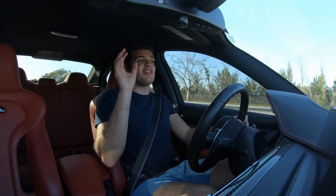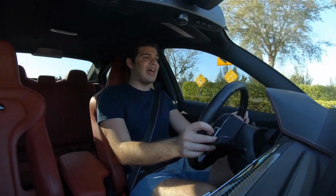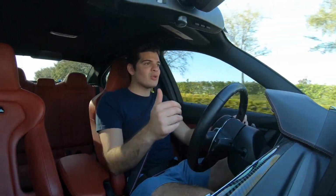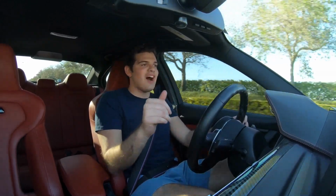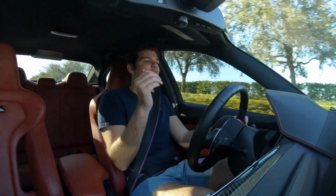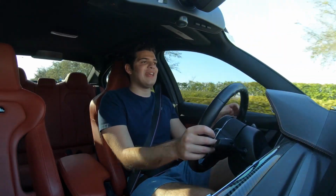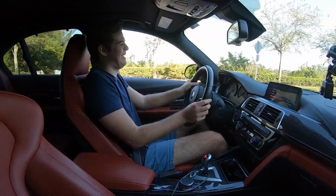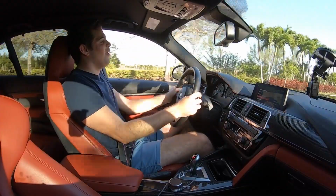So this 550 horsepower is delivered by a DCT transmission, and let me tell you something, this is really quick. And the paddle shifters are not those cheap, plasticky type of paddle shifters. No, they're actually really nice, and they're very responsive as well. Yeah, you see, lightning quick. That's freaking hilarious. Oh my god.